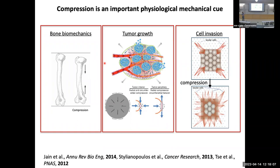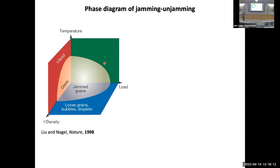So you might notice the title of this subject was on jamming. So we have to look at a little bit of the physics behind jamming and unjamming here. And obviously this is not a new concept. It's been around for 20 plus years. Essentially it's a transition that physicists have described for granular materials, glasses, bones, and emulsions, that basically you can be in a jammed state. And when you apply load, or when the temperature goes up, or when you reduce density, you can actually unjam, okay?